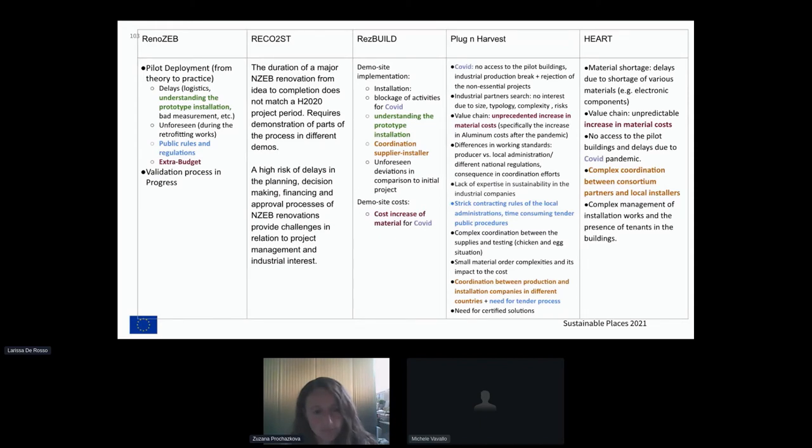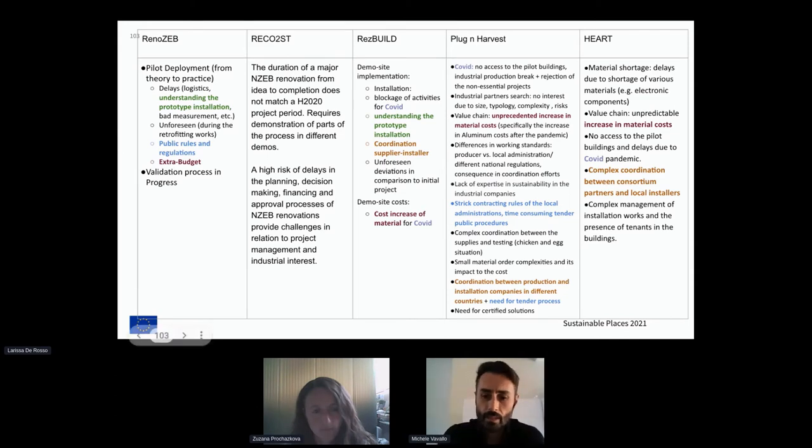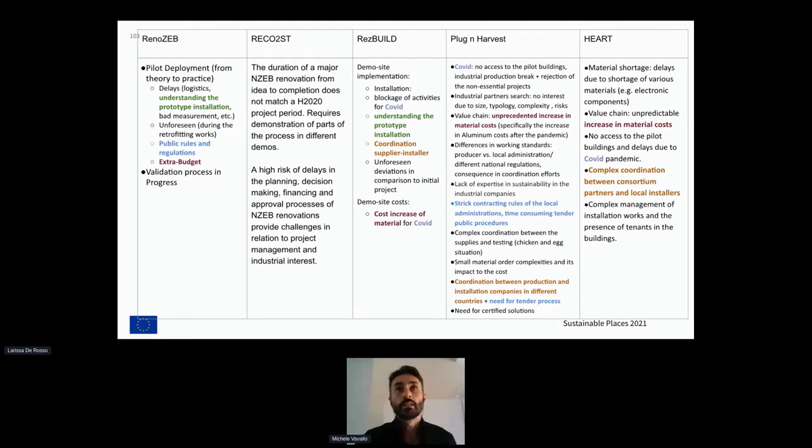What is planned on paper is normally not what happens, because there is always something that you have not considered beforehand, or something unforeseen. In our case, for example, I wrote here the pilot deployment from theory to practice. There is always a difference. We had delays in logistics, something we didn't know. For example, the truck could not enter the municipality because the road was smaller and there was a municipality regulation that doesn't allow this big truck getting in. So we had to hire a smaller truck outside the village for bringing all the facade close by the pilot. This is an example.